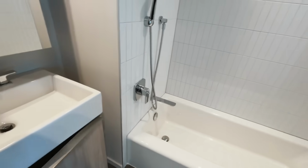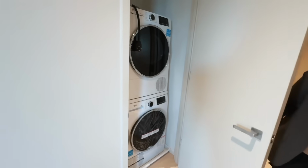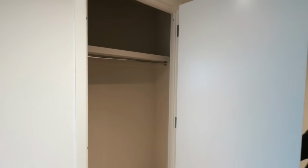I loved the beige and the white in the bathroom, and there was a lot of storage in the bathroom. This apartment also had a washer dryer, which I know in other cities is nothing special, but in New York it's something very nice to see, as well as spacious closets.